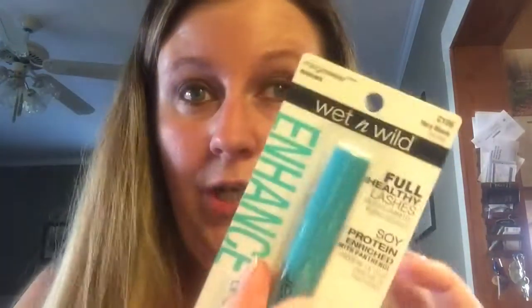And now I'm going to try this new mascara. We'll see how it goes. And this is just the very black mascara. Okay, let's see. Okay, this is what the brush looks like. It's not a fat one. It's kind of a long, skinny brush.